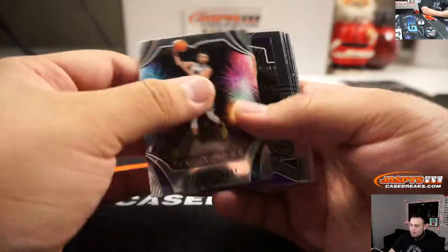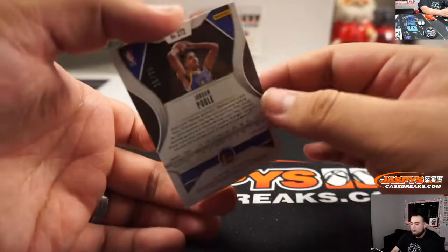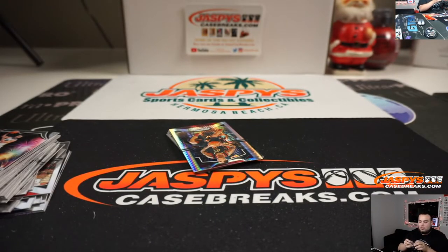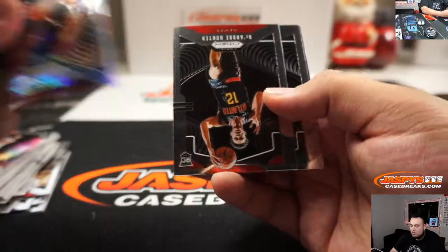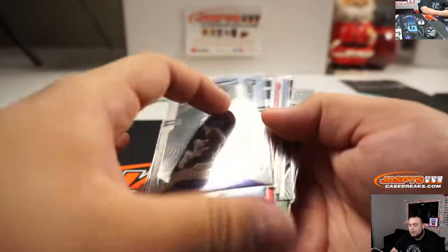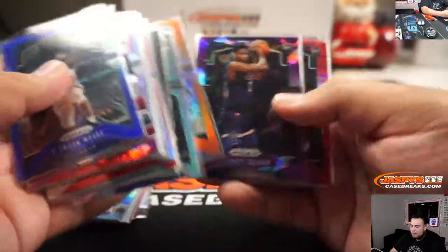All right, last stack right here. Ooh. Pretty nice. Jordan Poole, number 25. That's a 25 out of 25. There you go, Glowbug. Fortunately, no Zion auto or silver, but you did get a Zion rookie. Jordan Poole's very nice. RJ Barrett rookie, couple silvers, Rui Hachimura. Some nice coloring, Tyler Herro auto. Not bad two boxes though, man.